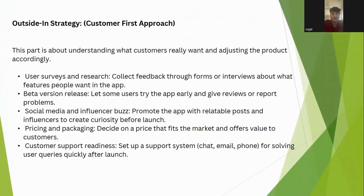Outside-in strategy, customer-first approach. This part is about understanding what the customer really wants and adjusting the product accordingly. User surveys and research: collect feedback through forms or interviews, on what features people want in the app.